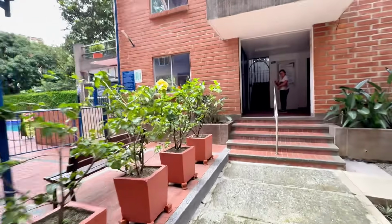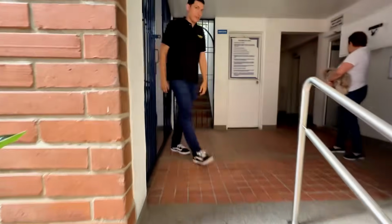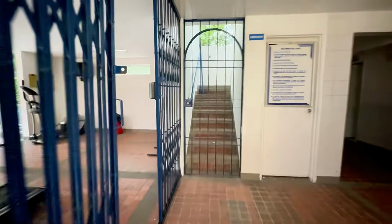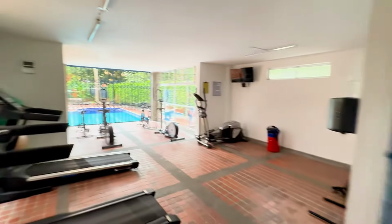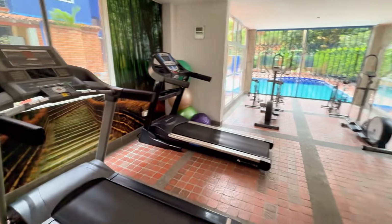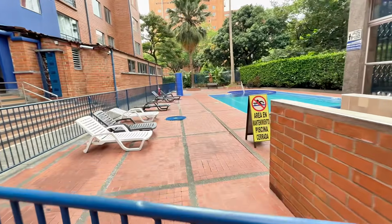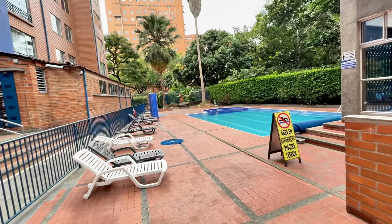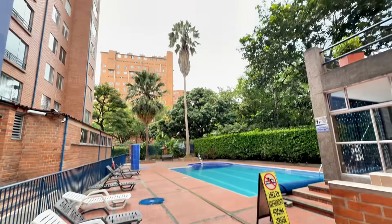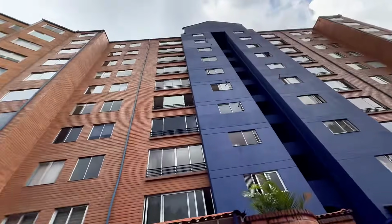All right, so first let's see the gym here. Oh, you've got a Turkish bath and a common area. This is the little gym here. All right, we got cardio only and about 10-pound weights. All right, there's the pool area. Not bad. It's not a good pool day today. It's definitely gonna rain. So we're gonna get out of here, guys, to the next apartment.